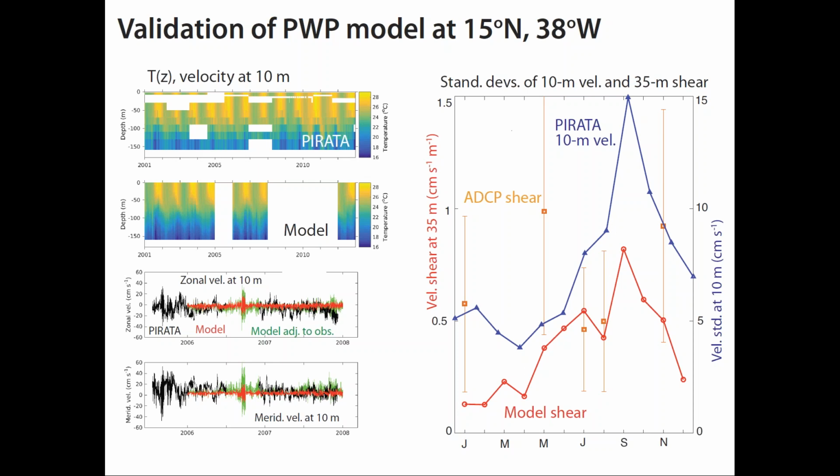And the reason why we chose 35 meters is because we can also compare it to velocity shear from ADCP measurements, and these were made during Parada cruises. The Brazilians make them routinely near 38 west, 15 north. So the orange symbols show the shear estimated from these lower ADCP measurements near the mooring. And there are large error bars on this because we don't have a lot of measurements, but you have generally decent agreement with the shear from the model, although lots of noise, like I said.